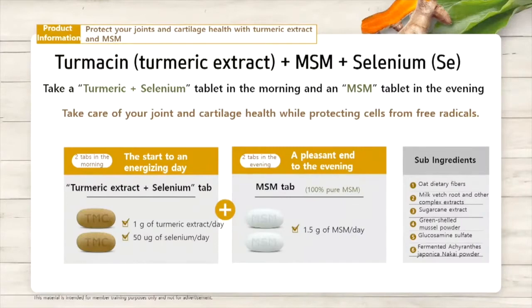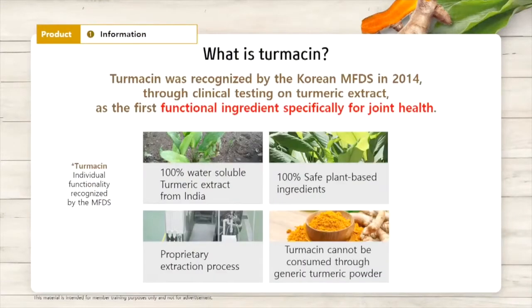So when we talk about that, we therefore can see that the turmacin, now going into the 3rd ingredient, the turmacin itself cannot be consumed through your turmeric powder. So when people say, I take turmeric powder, is that good enough? No, it's not good enough. It's a totally different story altogether. All right?